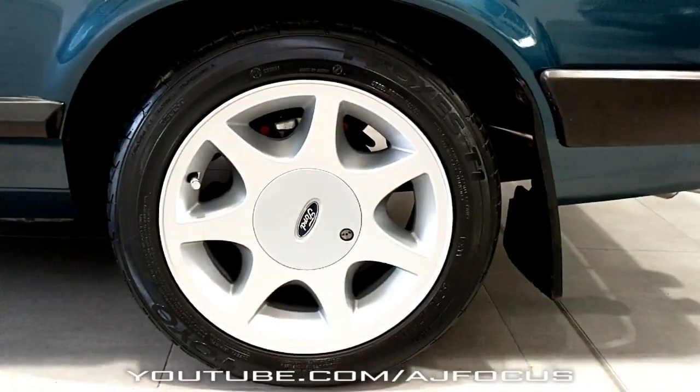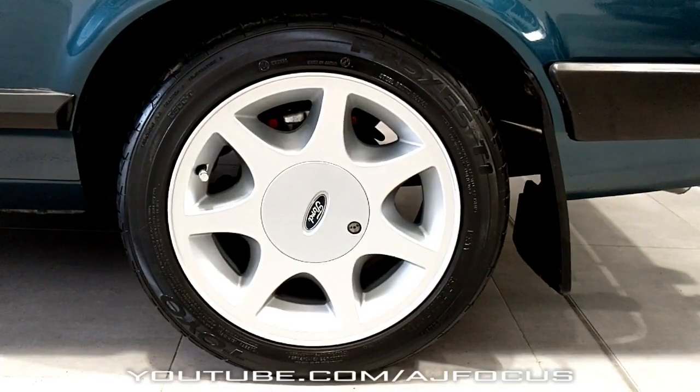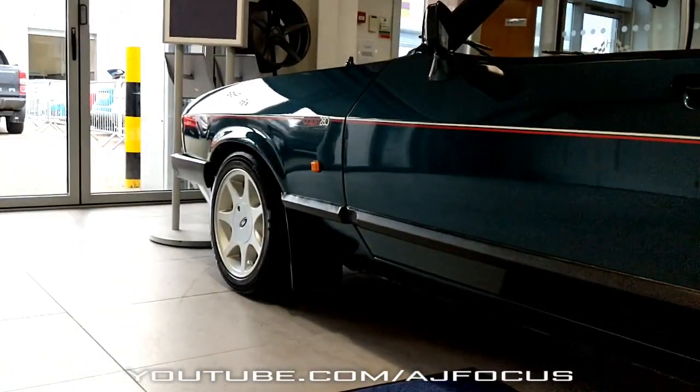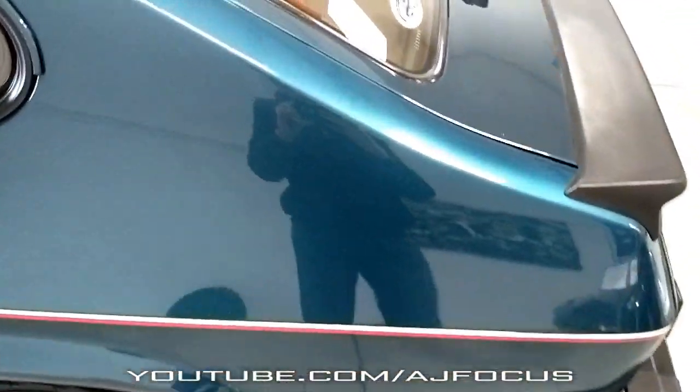I don't know if they are the original Capri wheels, I'm guessing they are, but they are absolutely mint as well. Man, the whole car is just completely rust-free. I've just been looking around the car a minute ago, there's no dents, no scratches over the bodywork. I mean, look at the paint on it as well. For a car that's this old, it's just got a mirror finish on it still.